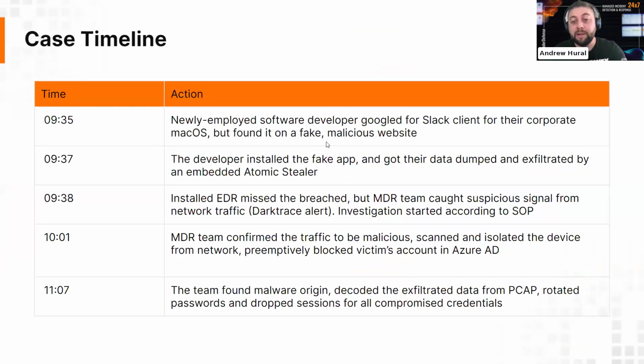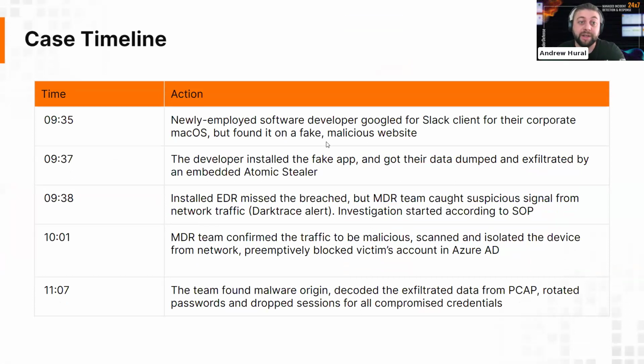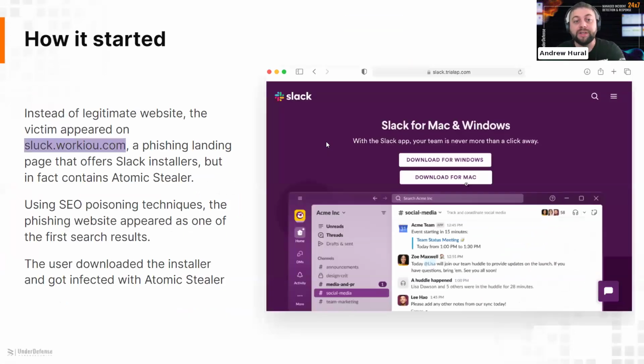This is the case timeline that we had. You can see that it took us less than half an hour to detect the threats, and the whole process of recovery took about 2 hours or so. The MDR team managed to detect, isolate, investigate, and restore business procedures for a client within this particular case. So what is the story behind it?